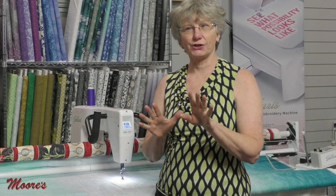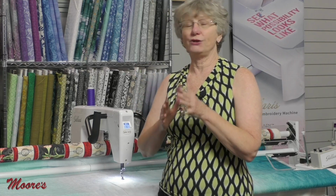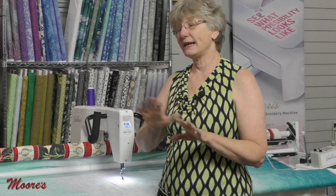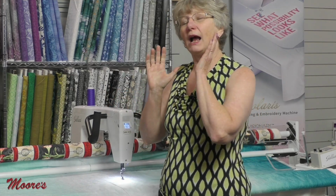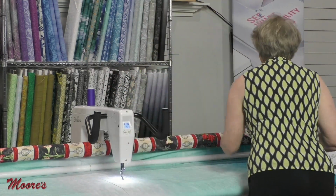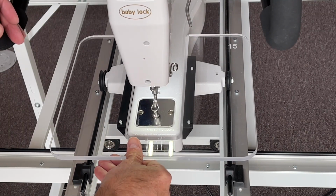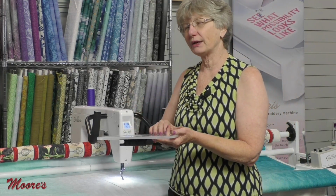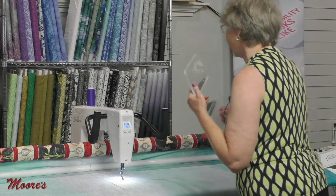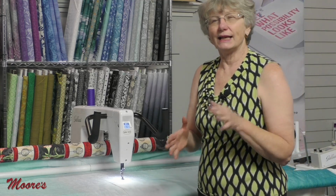So let's talk about precision. What precision means is when you stop moving the machine, it's going to stop sewing. I use that when I do ruler work. Ruler work is a great way to get a precision design on the machine because you're using a ruler to help you guide. Ruler work uses a ruler base, which attaches to the free arm of the machine. It's really easy to put on, and it gives me a flat base. We're going to do ruler work in just a little bit, but don't forget you're going to need this to do ruler work.